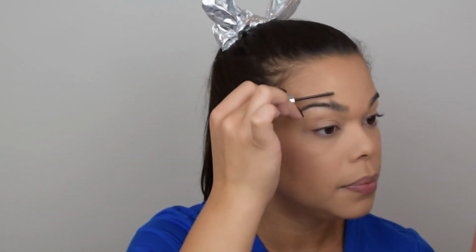So let's go on to the actual brow part of this. I honestly go for a more feathered, natural brow, and I'm going to take my Benefit Gimme Brow, and I use it in the shade 4. We're going to take that on the brows and just comb them up.